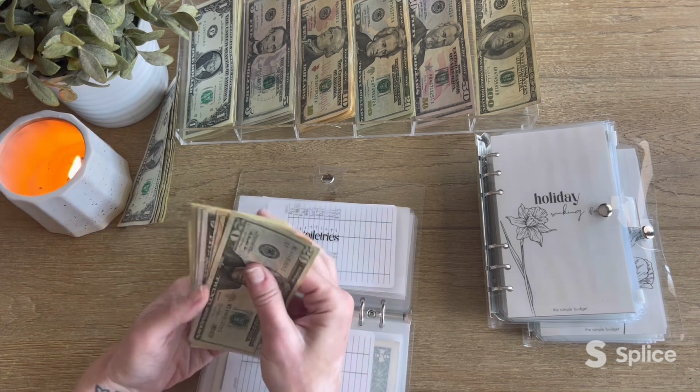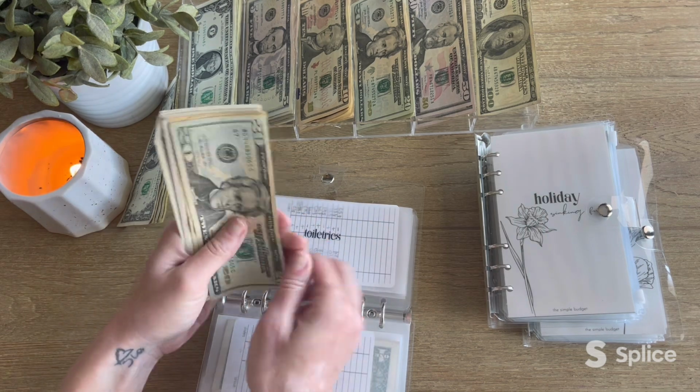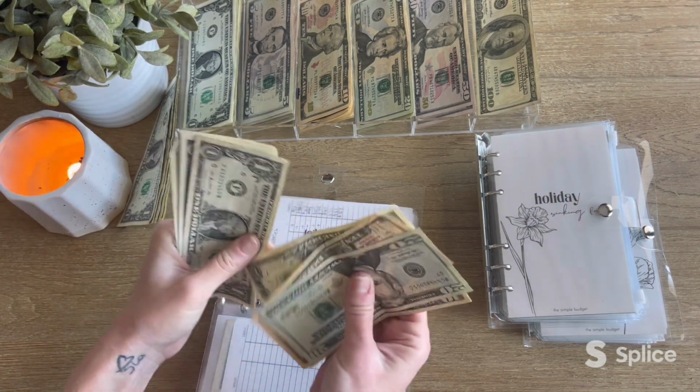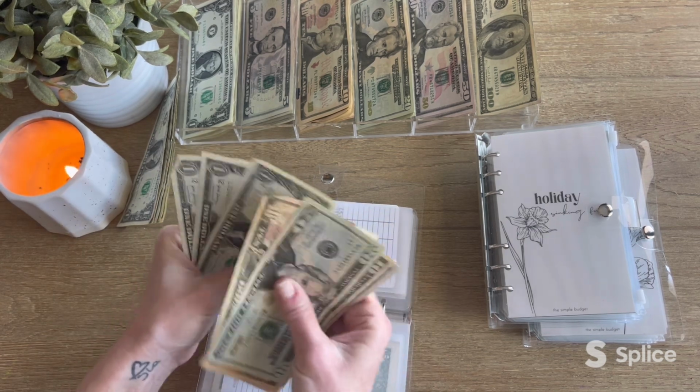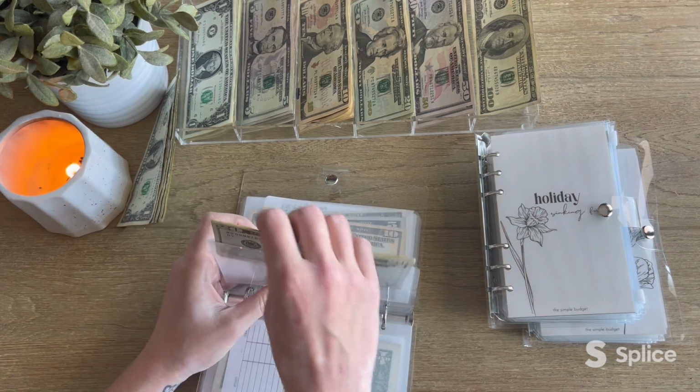Toiletries is next up, and toiletries is also getting 10. So now in toiletries, we have 20, 30, 40, 55, 60, 1, 2, 3, 4, 5, 6, and 7. So 67 in toiletries.